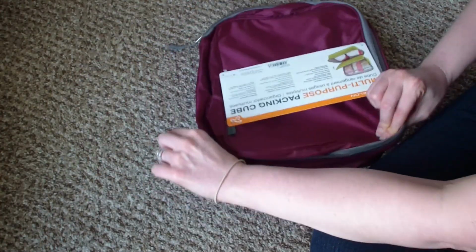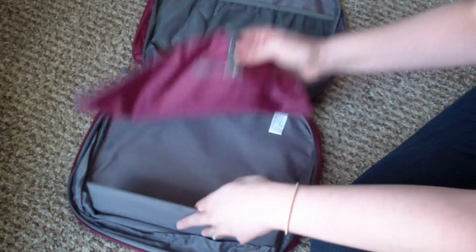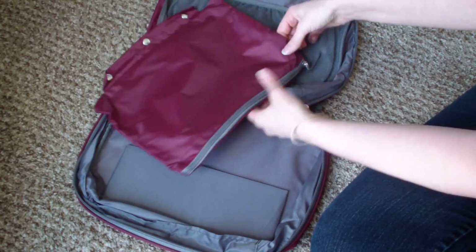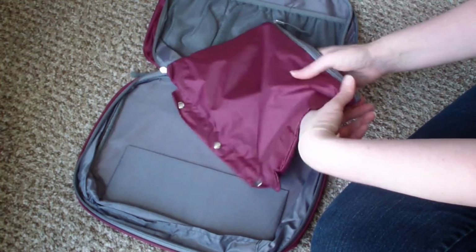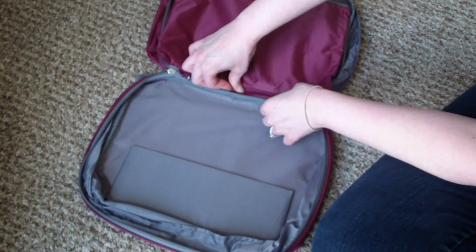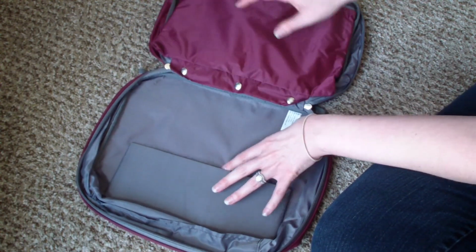All right. So then this is the multi-purpose packing cube. It has a lot of different pockets and it has an inner section that can be pulled out with snaps and has a zipper on it. Fantastic. I have so many packing cubes, but none of them have little compartments like this. I just think that's such a neat design. So with this also, you see that little square part here on the bottom of it, right? It's not a square, it's a rectangle.